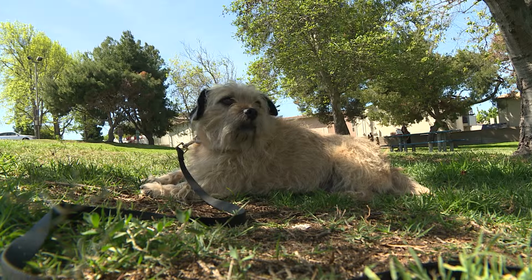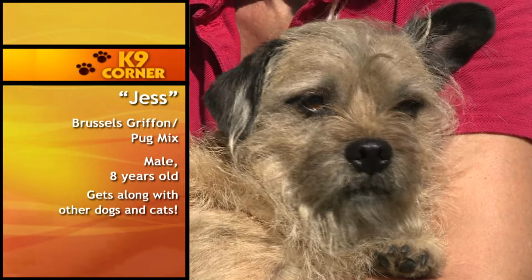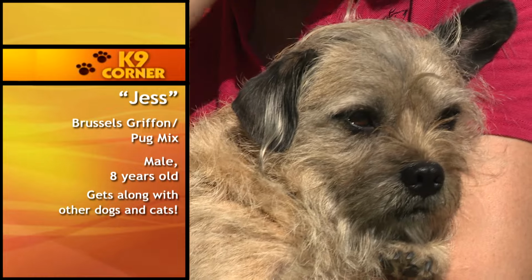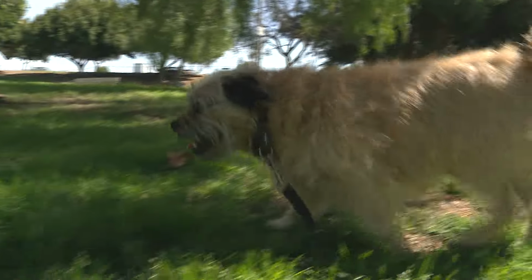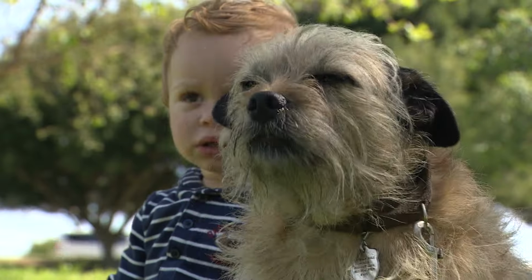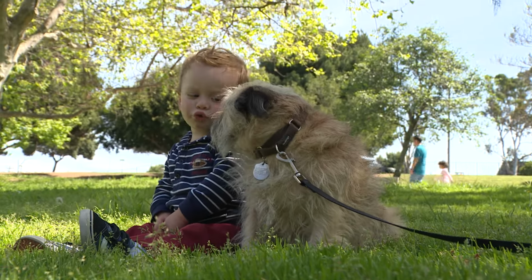This is Jess. He's one of our senior dogs. He's 8. He's a pug Brussels Griffon mix. His owner had to go into assisted living, but he's a very low-key dog. He's a perfect dog. He is house trained. He walks well on a leash. He likes all dogs, all cats, all ducks, everything. Kids, he's perfect. He lives with 2 children right now. He just gets along with all.